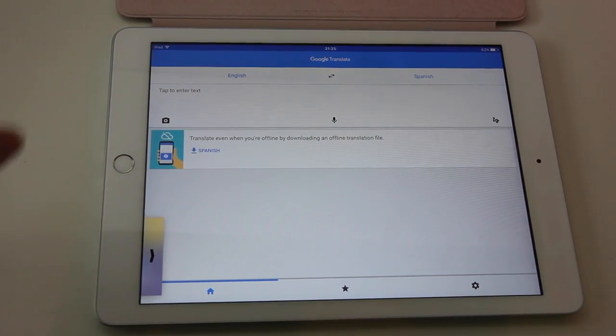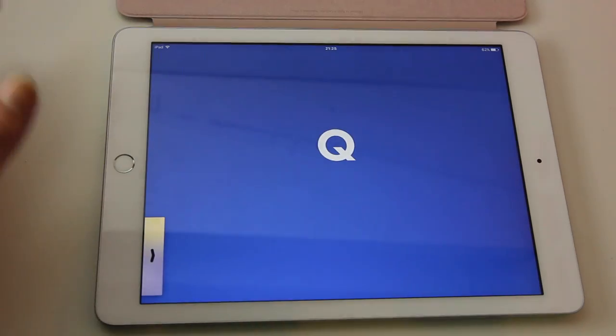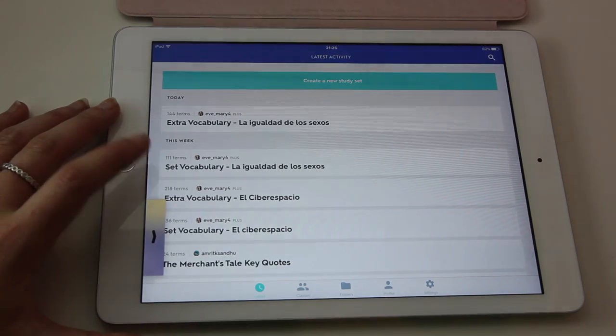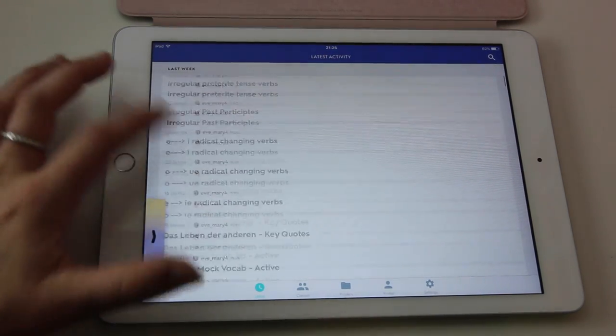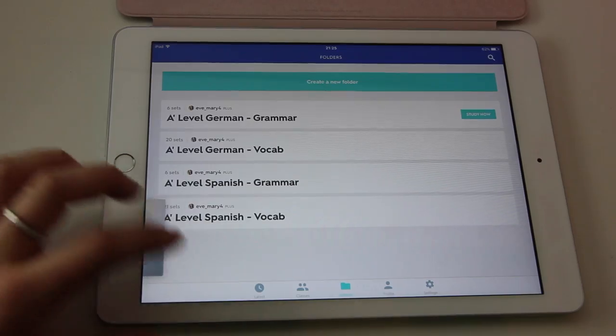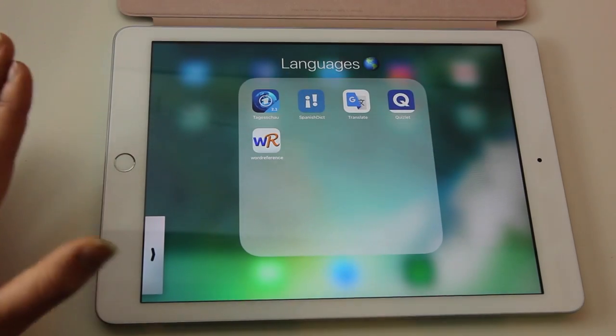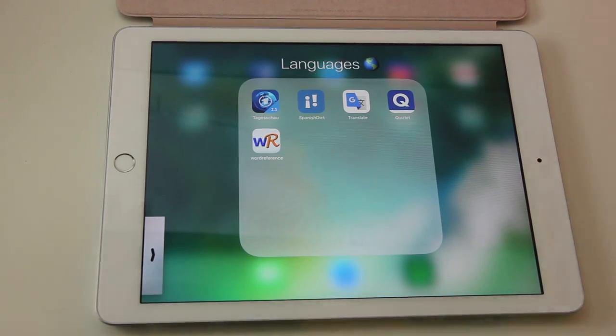I'm fully not joking. And then I have Quizlet. Oh my gosh, my life. Literally my life. I don't know what I'd do about Quizlet. As you can tell, it's just all Spanish, but I have so many Quizlet sets. But yeah, loads of folders, all of this sort of stuff. Very important to me. Quizlet is my life. I use it for literally everything.